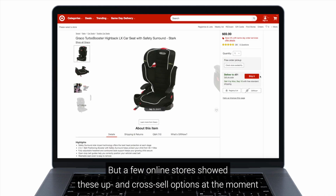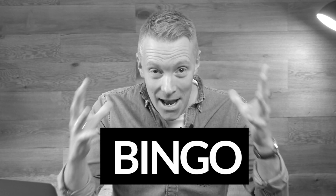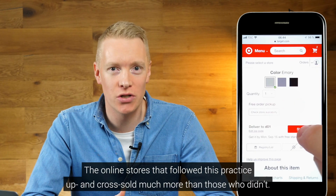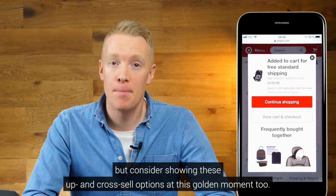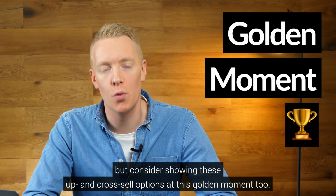But a few online stores showed these up and cross-sell options at the moment when the user added a product to their basket. Bingo! The online stores that followed this practice up and cross-sold much more than those who didn't. I'm not saying you shouldn't show related products on your product pages, but consider showing these up and cross-sell options at this golden moment too.